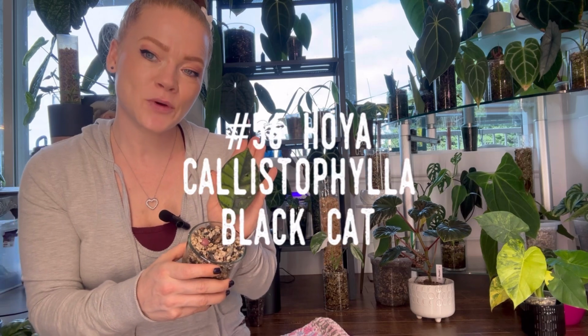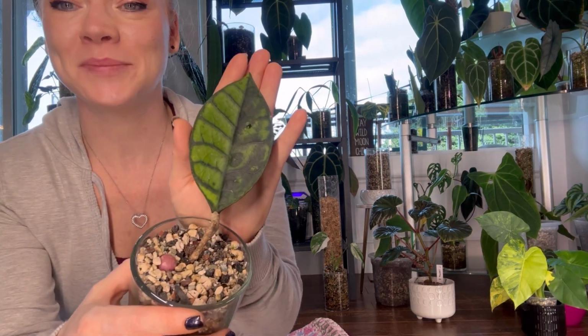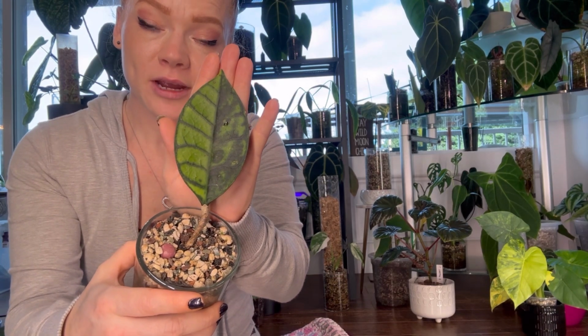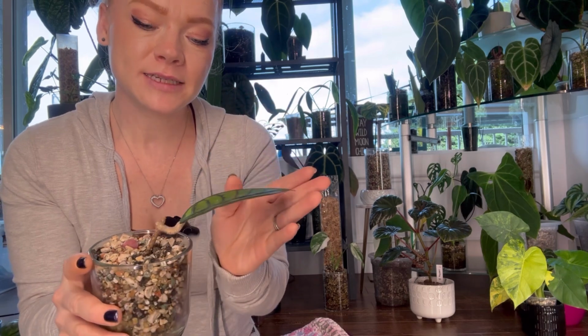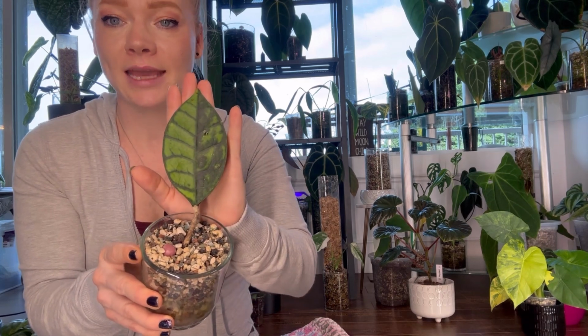Number 56 is Hoya Kalista Black Cat. So this one really has my heart. I love this plant so, so much. It has black variegation. Like, look, wow. And this one is a more rare Hoya. Like, you will not come across this one very often. I managed to find this on a purge in Canada, and I got it shipped to me. So this is a stunning Hoya that has black variegation, and I just am obsessed with it.